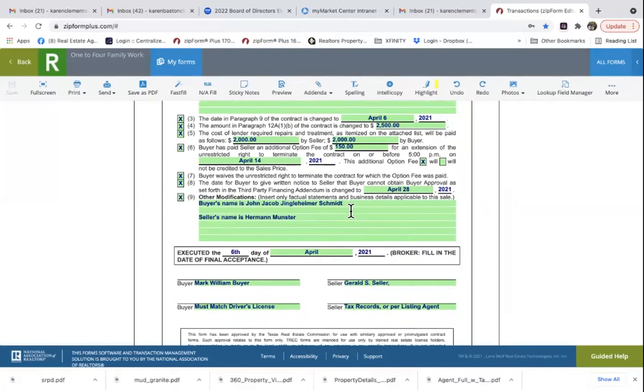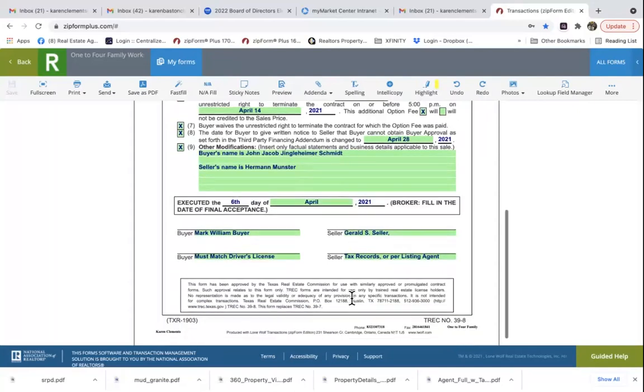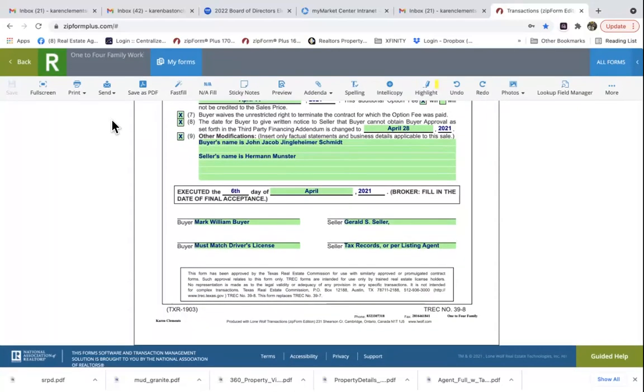And then other modifications. This is where you would change sellers' names, add a buyer, take off a buyer, add a seller, take off a seller, change their names. Totally okay to do that in here. Is that where you correct the zip code? Correct the zip code, correct a lot and block, and then execute.